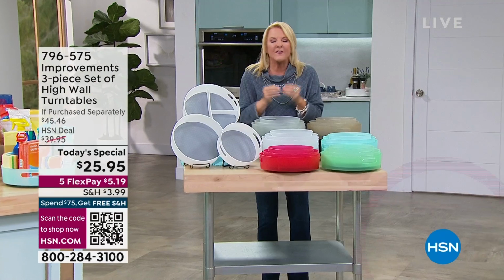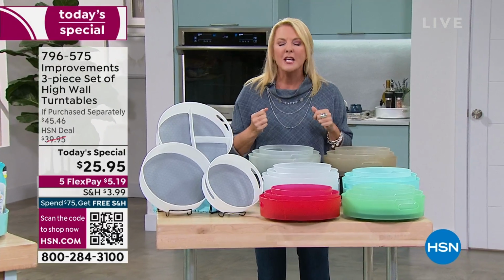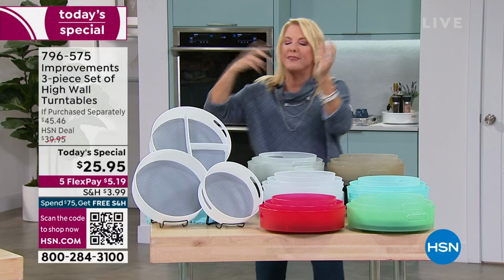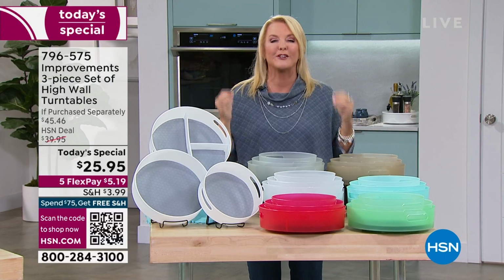I love the idea of giving every little space that you have incredibly organized. And I know you love it too, because it just makes life easier. You can get to stuff. You're not pulling 10 things down to reach that thing in the back. And we have the perfect solution.